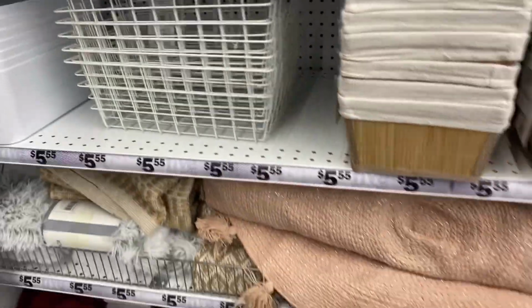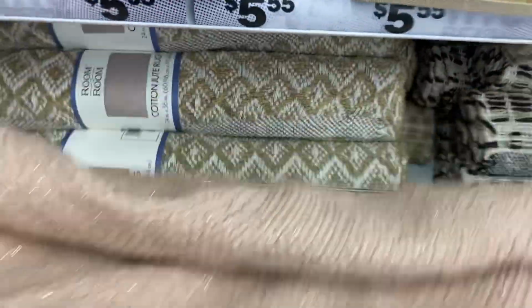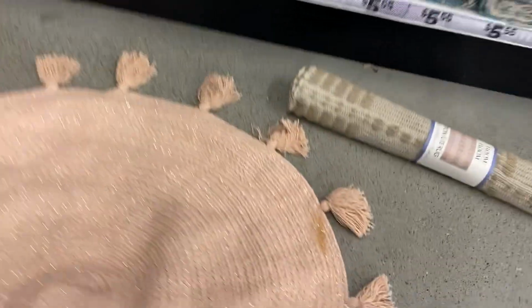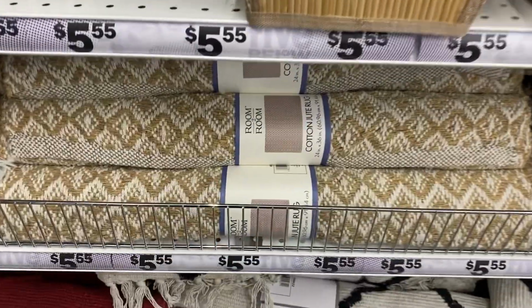They have a large variety of different baskets and throw rugs. Over here, these are really great finds. These rugs are $5.55. Wow, what a find for some rugs for a room.